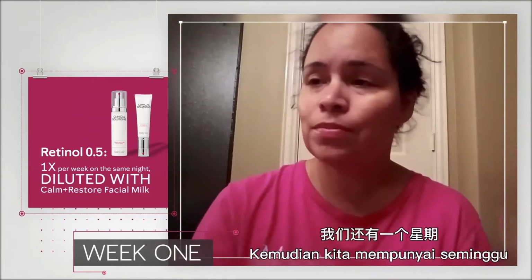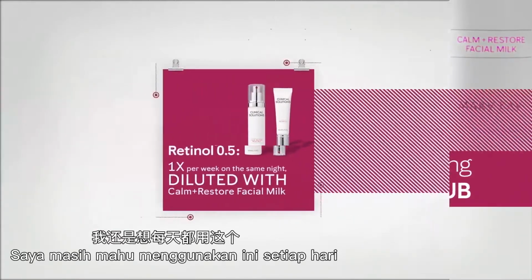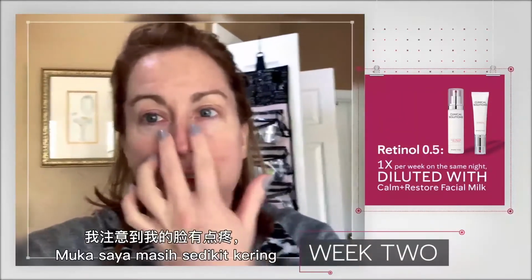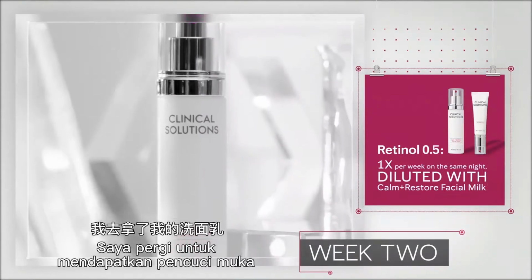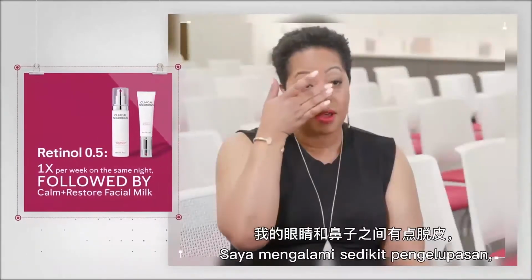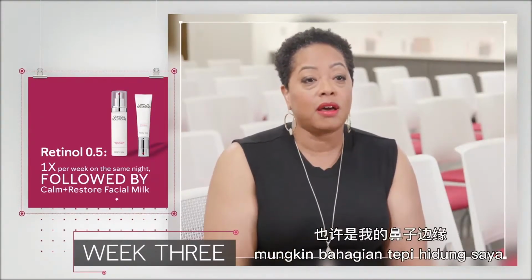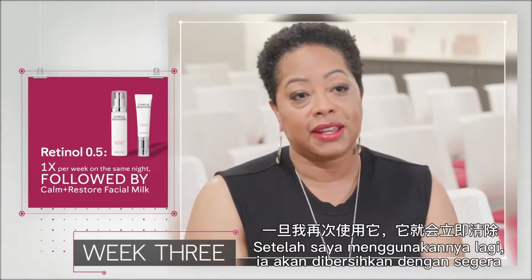And then we have 1 week before we can use this again. I've so wanted to use this every day, but I've been faithful. I waited a whole week. I noticed my face was feeling kind of chapped right in here. I went and grabbed my facial milk and I was like, oh, I felt so good. I had a little bit of peeling in between my eyes and my nose area, maybe the edges of my nose. But I do know that I was not using the facial milk as much during that time. Once I started using it again, it cleared right up.